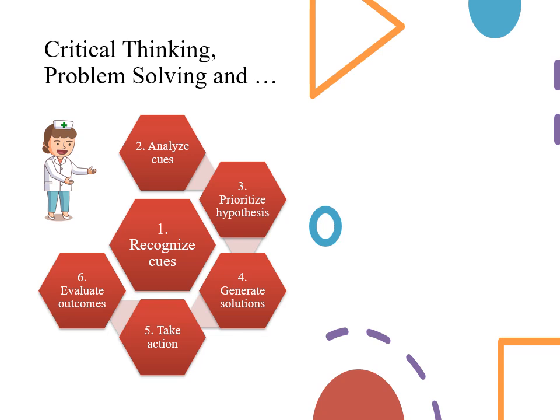Critical thinking, problem solving, and the nursing process. Using the clinical judgment measurement model from the National Council of State Boards of Nursing, which is a science-based problem-solving model. It requires critical, creative, reflective thinking. Step 1 is recognizing cues. This is a specific response or absence of a response. Here we're going to gather all information that is needed.